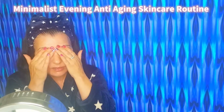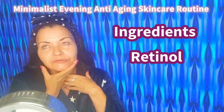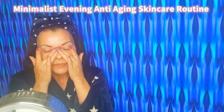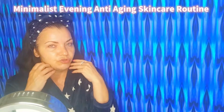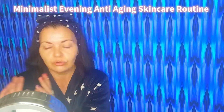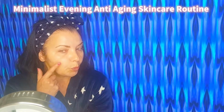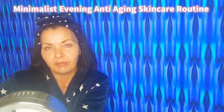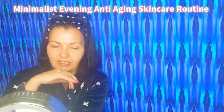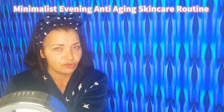So let's talk about the fabulous ingredients in here. Of course we have retinol, our superstar, which is basically your number one ingredient for anti-aging. Nobody can argue there. As I said before, it stimulates cell renewal to rejuvenate the skin. Your skin is going to be much smoother, getting rid of all that dead, dull, lifeless skin, and also reducing fine lines and wrinkles. It's also good for acne scarring and open pores like mine. And then we have magnesium, zinc, and copper, which facilitates the retinol on its journey into the skin, and that is also for collagen synthesis, and zinc is anti-inflammatory and soothing.